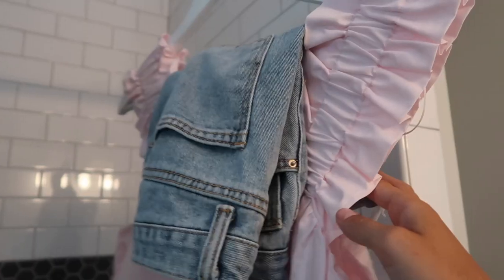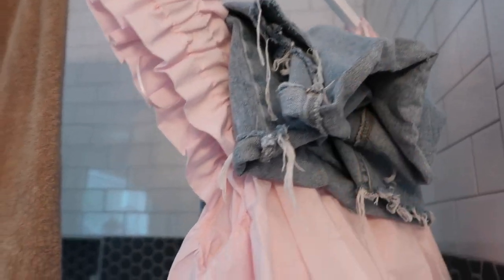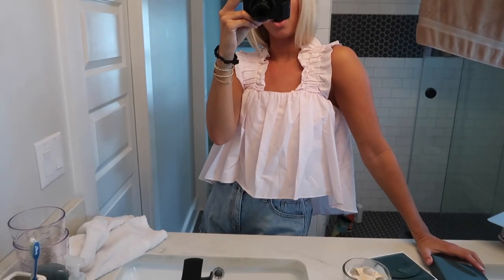I'm gonna get dressed, my outfit. Cute little outfit. These jean shorts are from Stoney Clover, so cute, and then this top from Zara. I tried to find it on the website for you guys to link on my Instagram, and I couldn't find it. I got it in stores, but just a cute little blouse. So about to put on my jewelry. I just got all dressed.